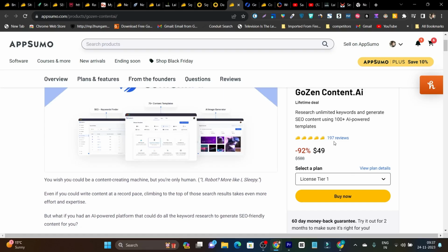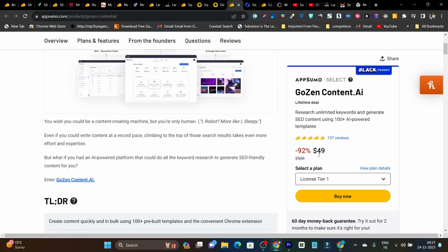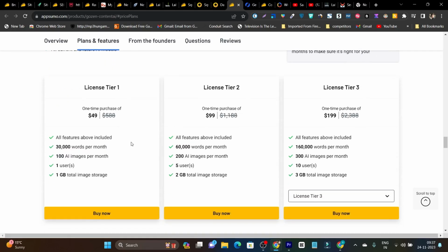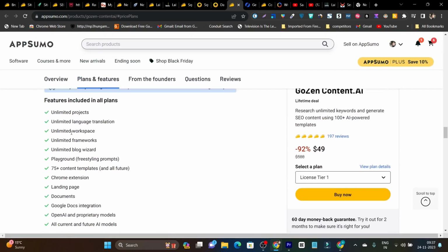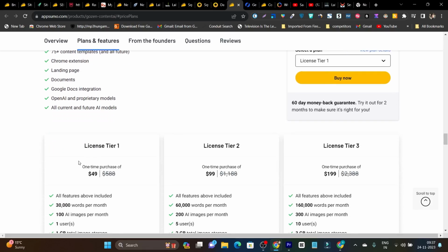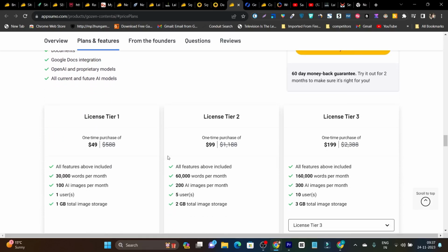Look at the reviews, it has around 200 reviews and a 4.8 rating. The pricing is just $49, and the best thing I really liked about this AI content writer is that you get unlimited projects, unlimited content, unlimited translation, unlimited workspaces, blog wizards. So most of the things you can use unlimited, plus there's also a Chrome extension. But the only limit you will get in this plan, or the content.ai plans here, is the words you can generate.